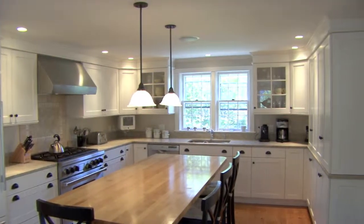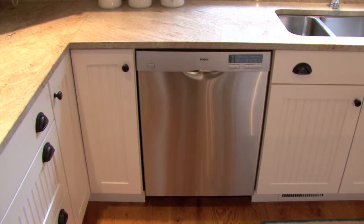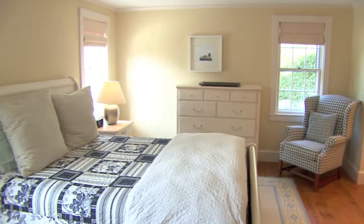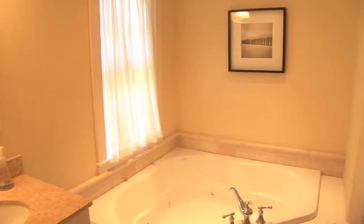The custom-built kitchen is a cook's delight. It features a center island, granite countertops, Wolf range, Bosch dishwasher, and Sub-Zero refrigerator. The first floor of the home also features a guest master suite with ensuite bathroom featuring a jacuzzi tub.